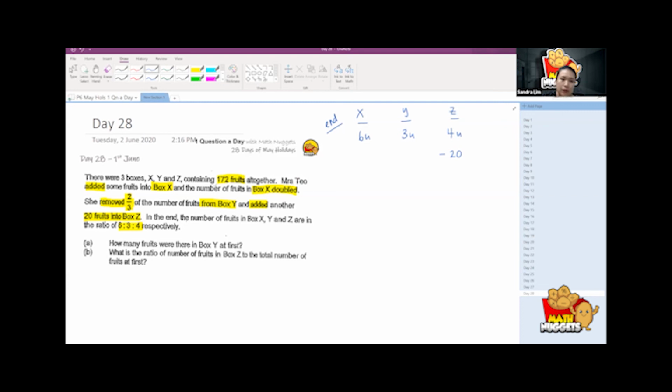The question says that she removed 2/3 from Y. Now you've got to think in your head. If she removed 2/3 from Y, it means it's left with what fraction? After 2/3 is removed, 1/3 is left, right? So this is the 1/3 left inside Y.